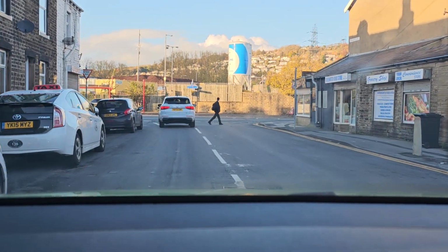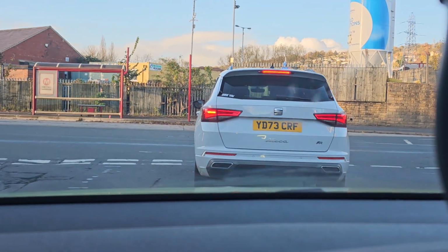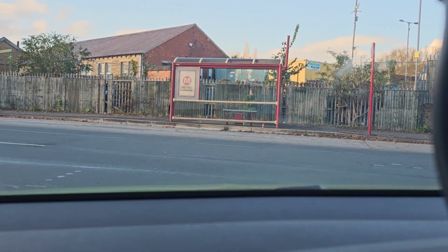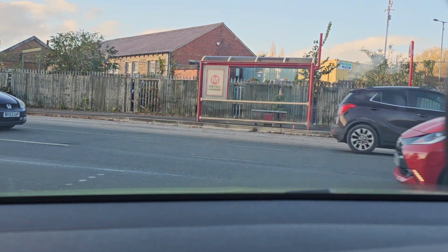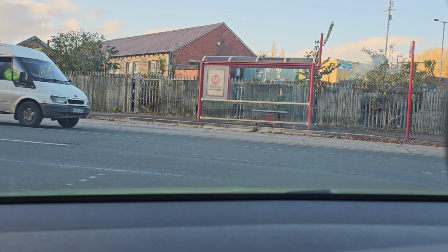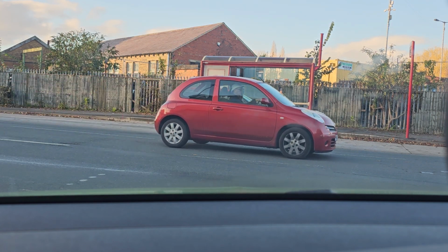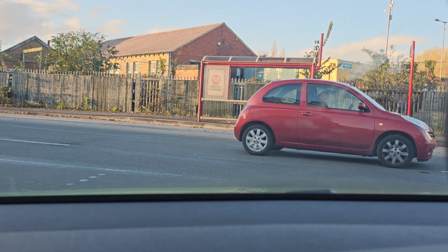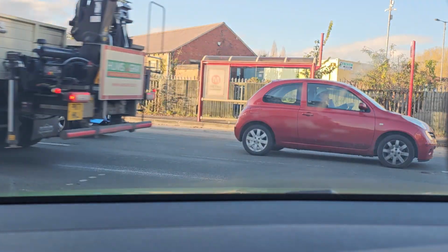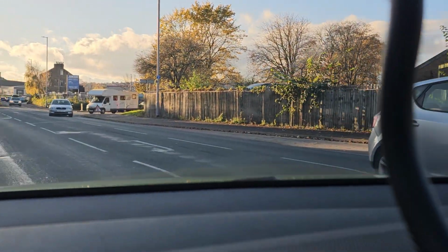Turn left, please. Road on the right, please.